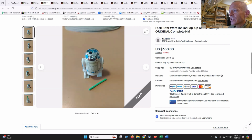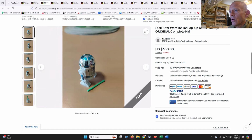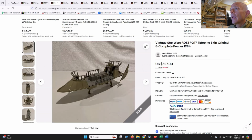And, you know, the sticker had some rippling going on there that you can see. It also has a little bit of yellowing. The dome was very clean, though. I think this one gets an 80 or an 80 plus would be my guess. That one sold for $650. Pretty good deal there, I think, for a pop-up lightsaber R2-D2.